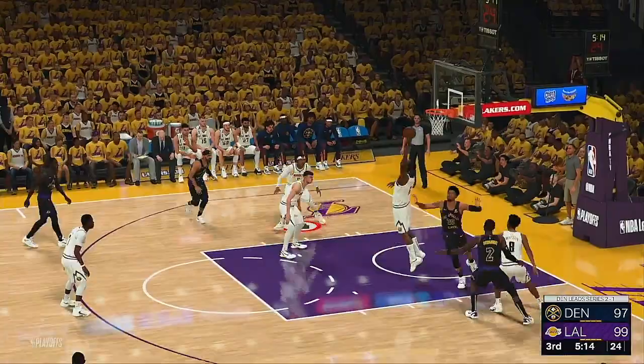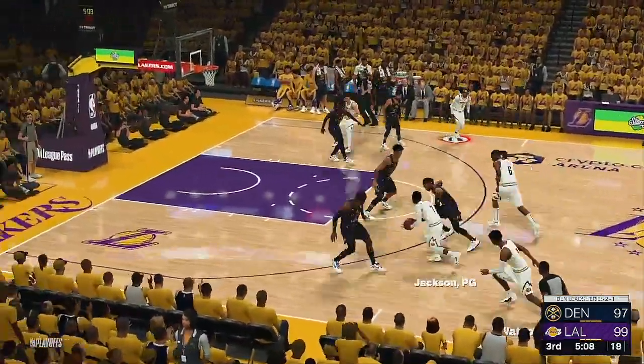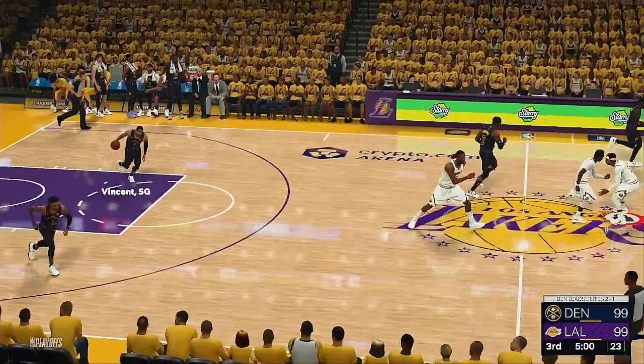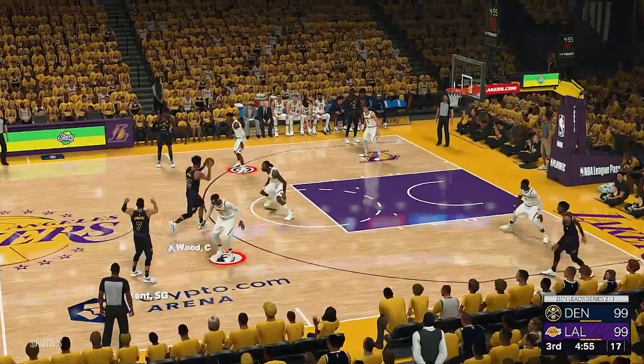Outside Russell. The three-pointer off the mark. The Nuggets trail. Watson passes to Jackson. Up and over Russell. And the Nuggets getting another bucket to fall. Yeah, Jackson has this ability. He can hit you from mid-range when he has the shot. Pass to Wood.